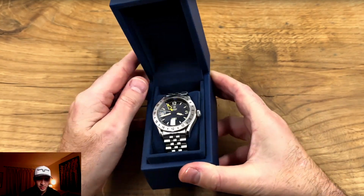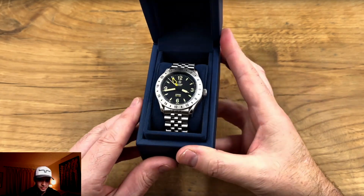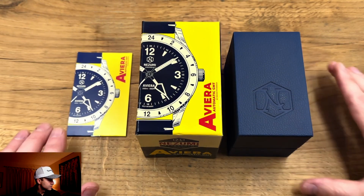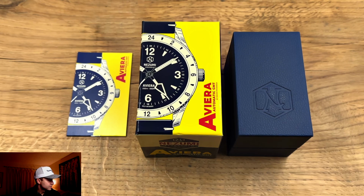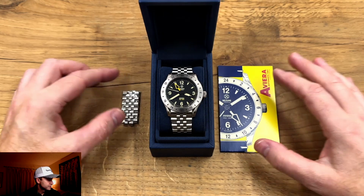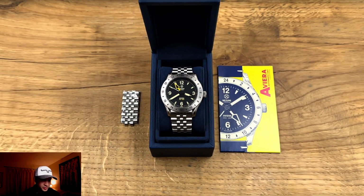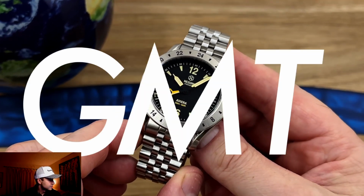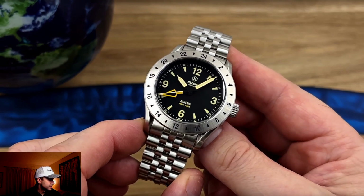Designed and engineered in Sweden. The movements are generally Japanese movements. The watches are assembled and tested in Germany, and I suspect all of the non-movement parts are made all around the world. And they all come together in Germany. That is a fantastically beautiful amalgamation, and you end up with one of these. A cracking looking true GMT.